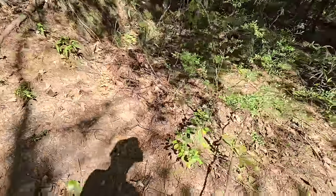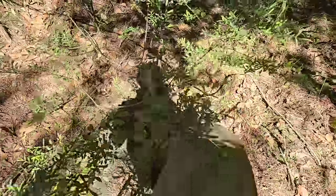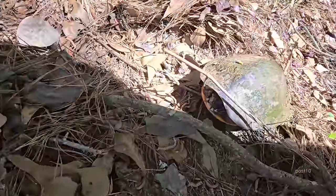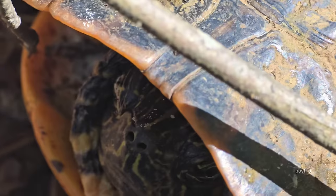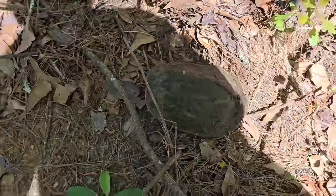Ooh, look what I just found. He's still covered in mud. Look at that. Got a turtle right here. Yep, turtle just relaxing right there.